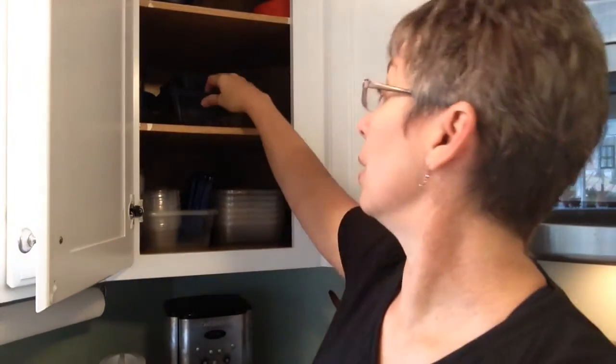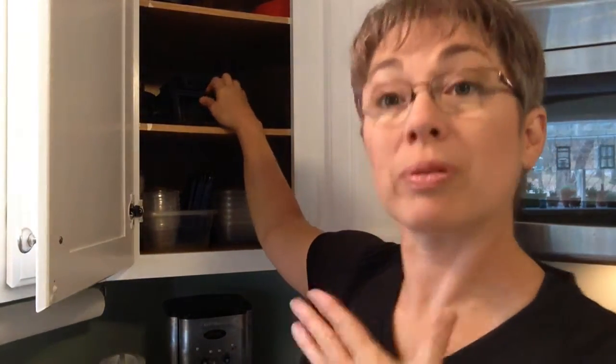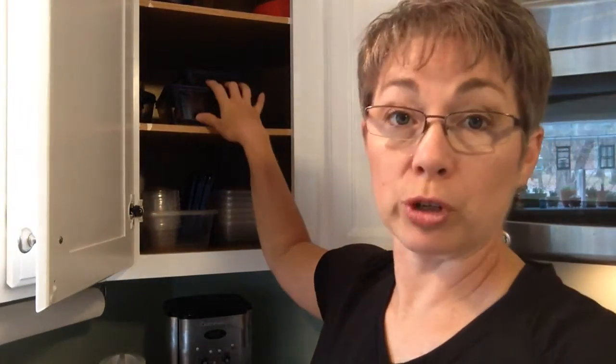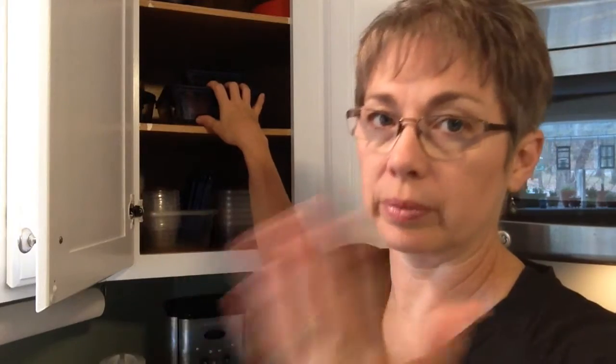Our second shelf, still accessible, fairly easy to get into, is all of our glass food storage. I prefer glass just because I believe it's healthier, and I like the look of it. I like being able to heat food in glass, and so this is my first choice, but I know that plastic just kind of stays part of the picture.